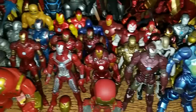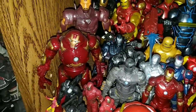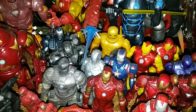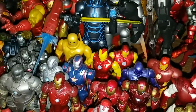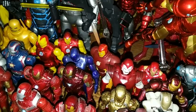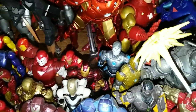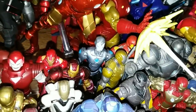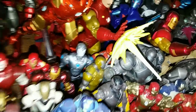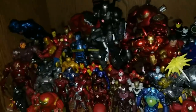I love that one. See, there's the MCU suits. Then there's an Iron Monger repaint into Hulkbuster. Then back there's the comic suits. So War Machine, Golden first appearance. Or Golden, at least Mark 1. Classic Iron Man, Neo Classic, Silver Centurion. Or Centurion, however you say it. Bleeding Edge, a Toy Biz one. That is the Superior. And then there's the Ultimate one back there. So that is Iron Man.